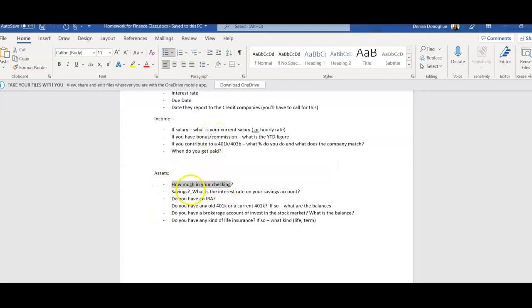And then your assets. How much is in your checking, your savings? What's the interest rate on your savings? This might make you laugh in today's world. Do you have an IRA, 401k, brokerage account, life insurance? This is a financial screenshot of your assets.